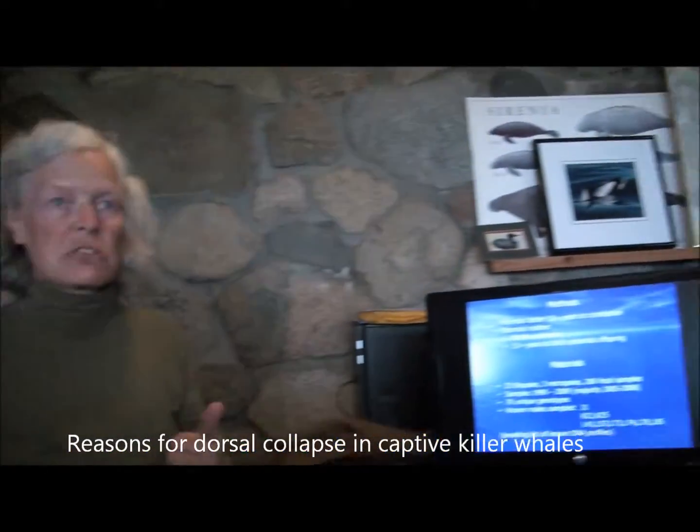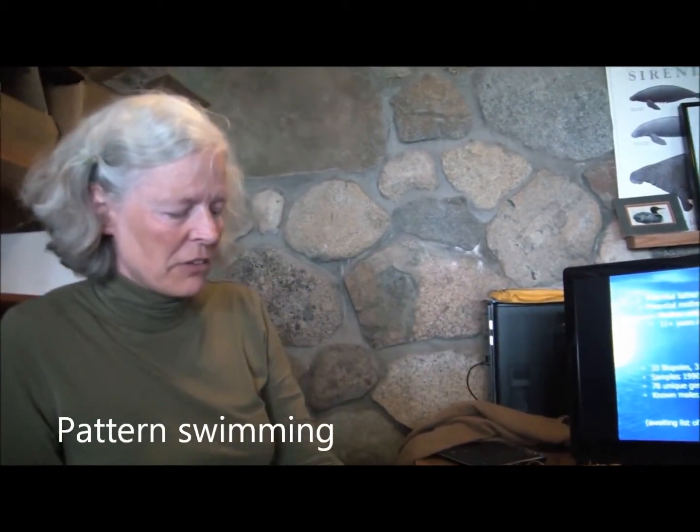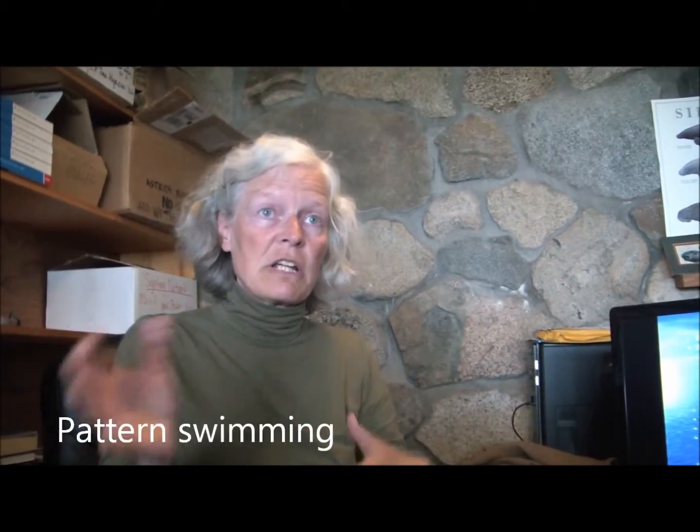We're talking about reasons for dorsal fin collapse in captivity. I think there are several possible reasons. One may be pattern swimming. In the wild, of course, they may turn, chasing fish and everything, but it will be random. Most of the time they just swim straight, so there's a flow of water on both sides of the fin. But in captivity, they usually have a preferred swimming pattern, like clockwise or counterclockwise, and they have to turn constantly because of the shape of the tank.